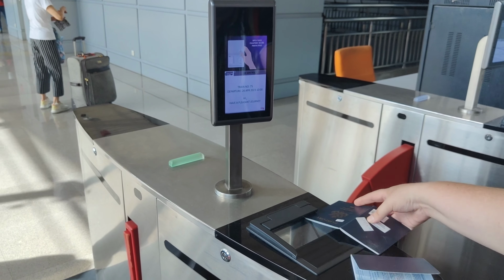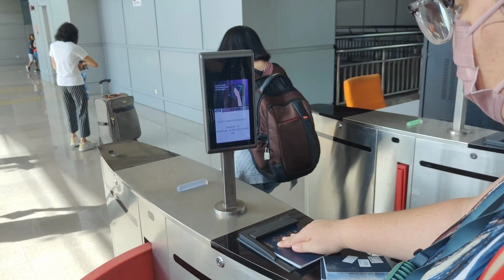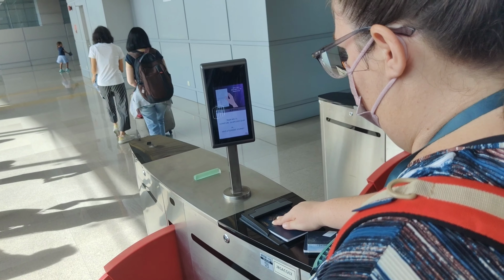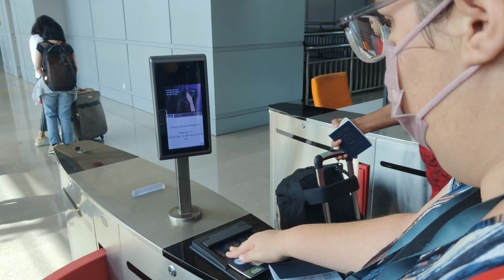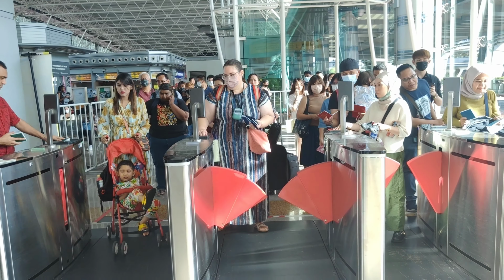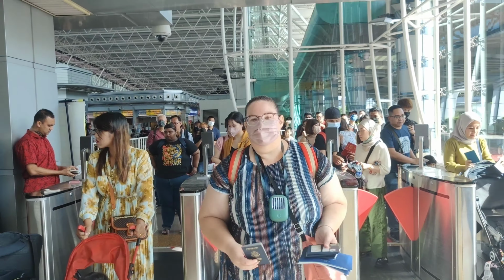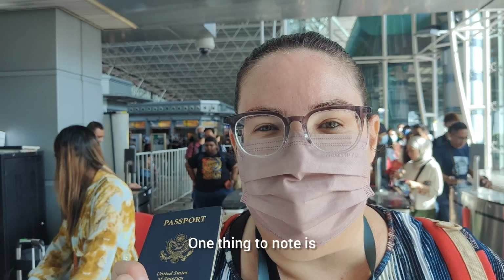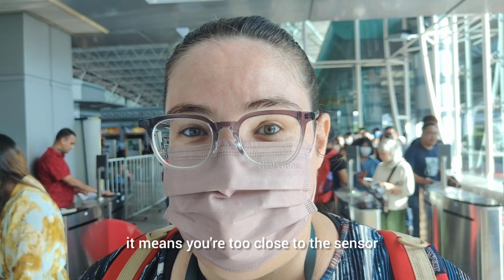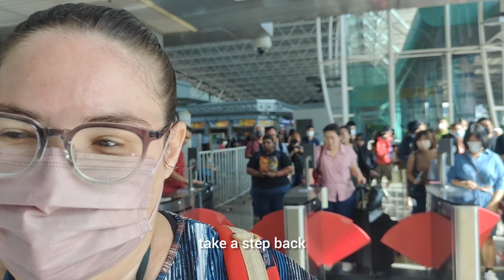Okay, go ahead, Gigi. One thing to note is if you're hearing beeping, it means you're too close to the sensor. You need to stand back and scan your passport. So if you hear the beeps, take a step back.